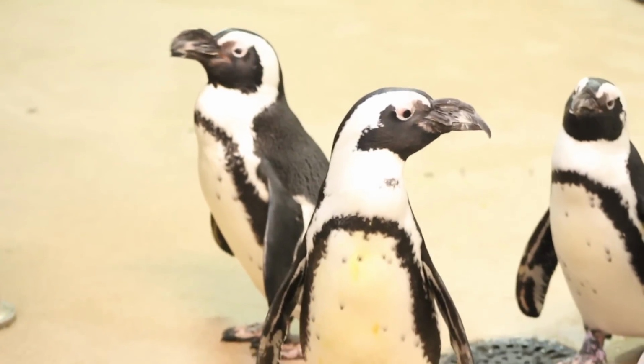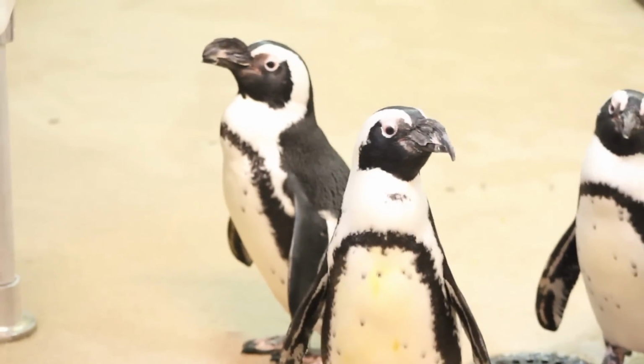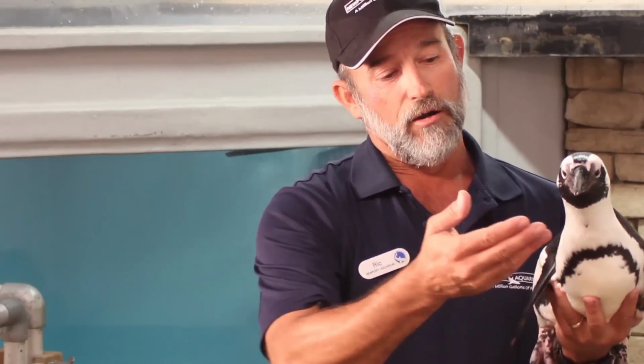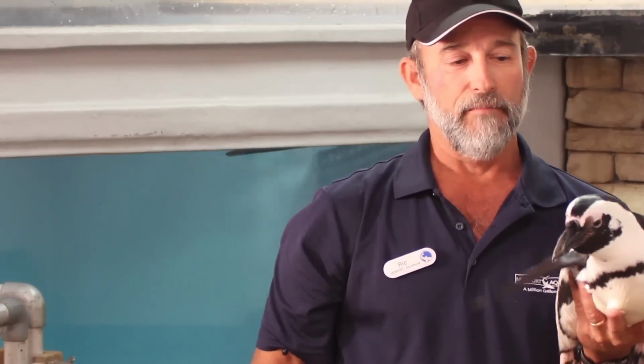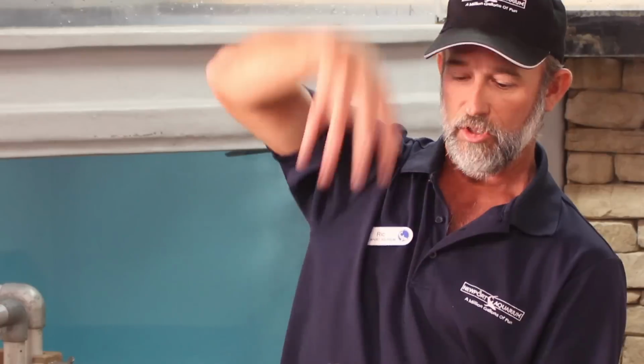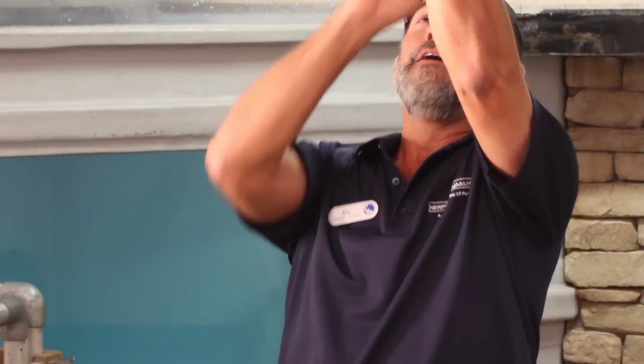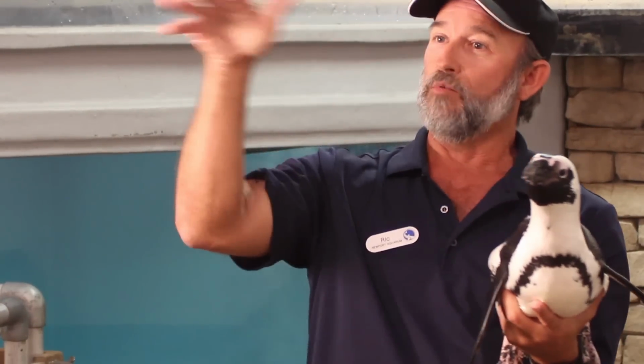These animals are black and white. Evolutionarily, this is an adaptation called counter shading. So they are black on top, white on the bottom. If I'm a predator swimming above this animal and looking down, the darkness of the feathers blends in with the depths of the ocean. If I'm a predator swimming below the animal, looking up, the white blends in with the lightness and the brightness of the ocean surface. So it's difficult to see.